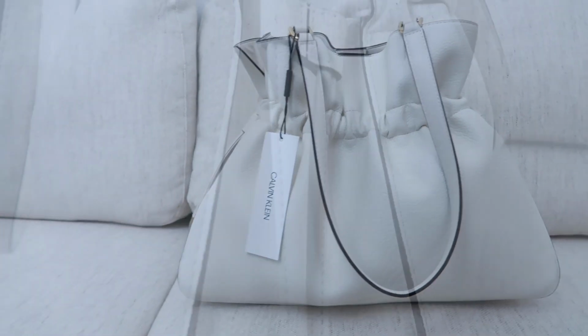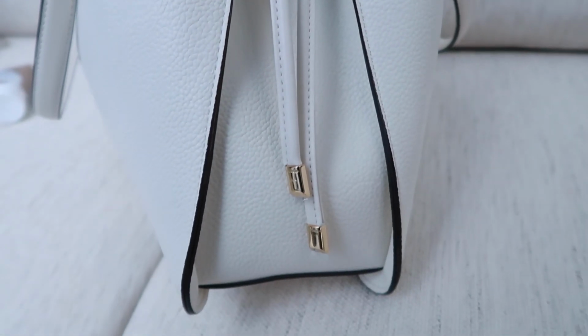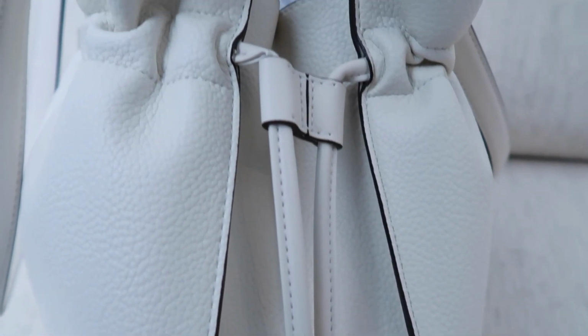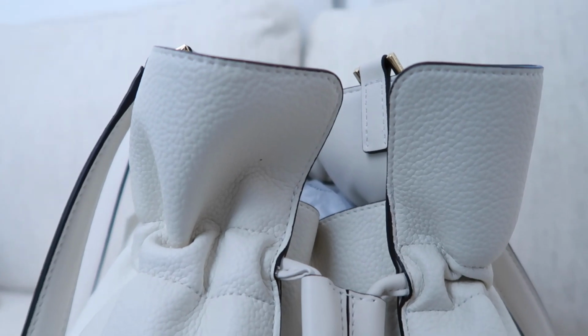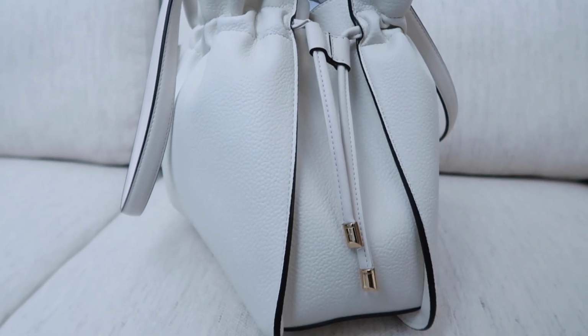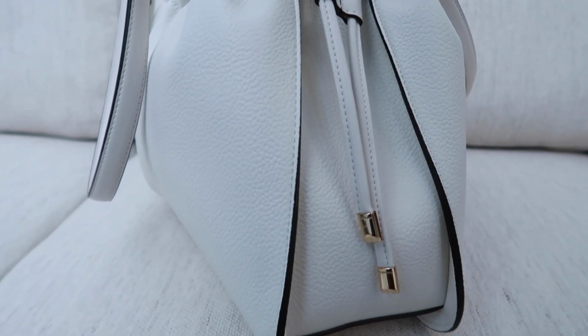Okay friends, I saw this beautiful Calvin Klein bag and I knew that it was the perfect bag to do a giveaway with. So I wanted to put together a bag at the start of spring for us to give away. So this is what we're going to do. I want to show you the bag, but then I want to show you the components of the bag.